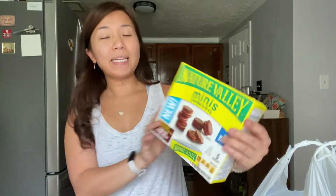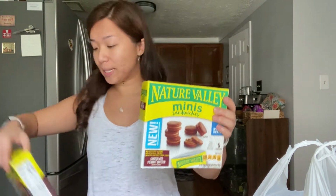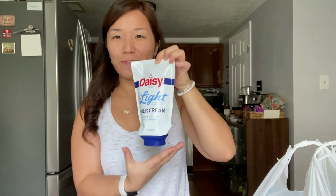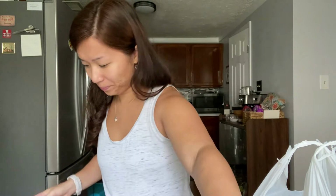Also on sale were these new Nature Valley mini sandwiches. They were on sale for $1.77, which is a great deal. I'm gonna try this out, and I bought my boyfriend's favorite, Nature Valley dark chocolate crunch. The squeezable sour cream by Daisy. This is my favorite. No mess, no spoons necessary, just squeeze it on there.